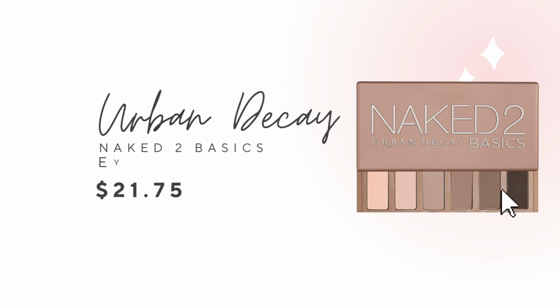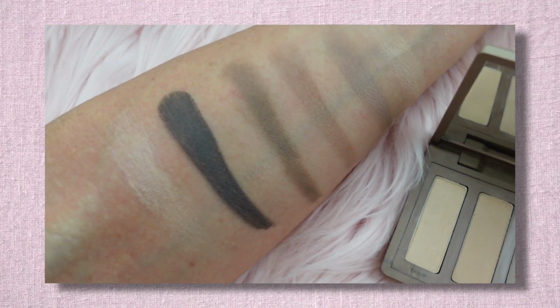One is the Naked 2. I held off on buying this for a very long time. Like many of you, I thought those are sort of boring. But what I've found is I get my most beautiful eye looks with this palette. I've had so many compliments wearing it.